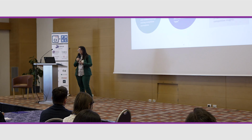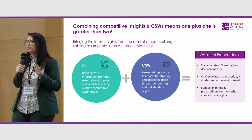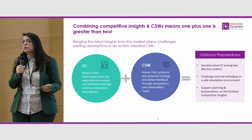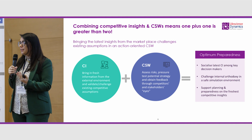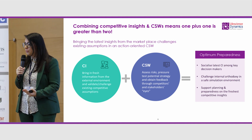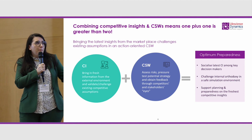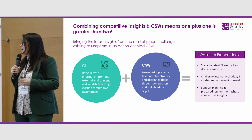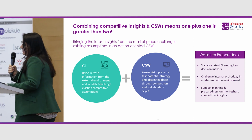And then finally, before giving the mic to John, to really have optimum preparedness, what you want to do is your competitive intelligence that will bring in all the fresh insights just before the workshop, so you are ready and you can socialize it in the right environment with the right stakeholders. And then that way you can prepare with the freshest insight in mind. And now I give it to John, that hopefully will bring this to life with our case study. Thank you, John.